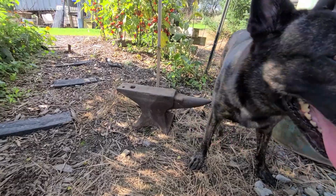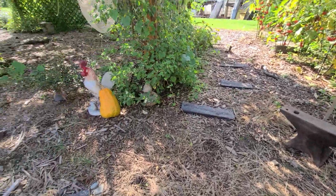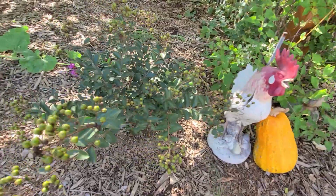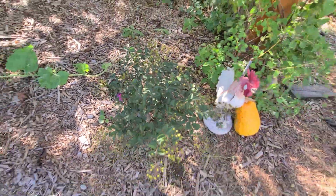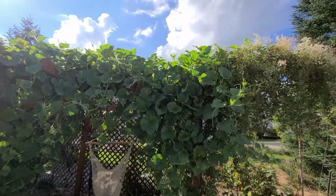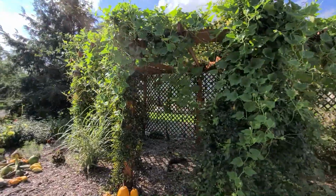Puppy's down here, with my new anvil. Just like old tools laying around, old pieces of equipment as decoration. We got this little rooster pumpkin, and this is a little purple crape myrtle bush, Grapeolini or something, and it's still trying to finish up. I got my hammock in there for swinging, and you can see how the gourd just drapes over the pergola beautifully. Covers the whole thing by this time of year.